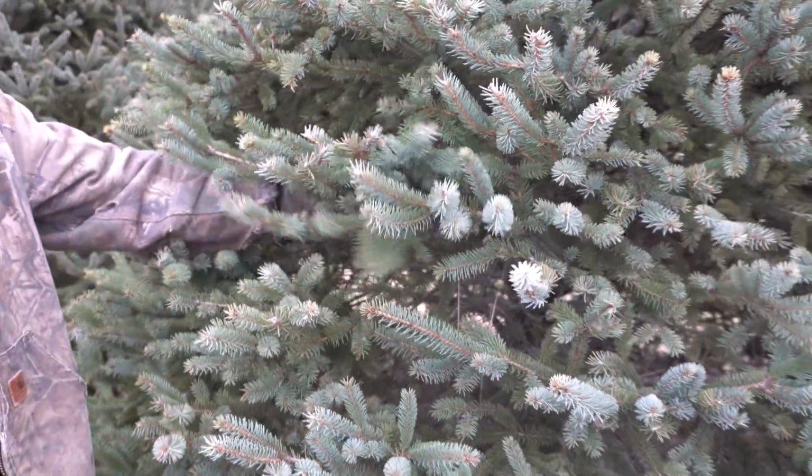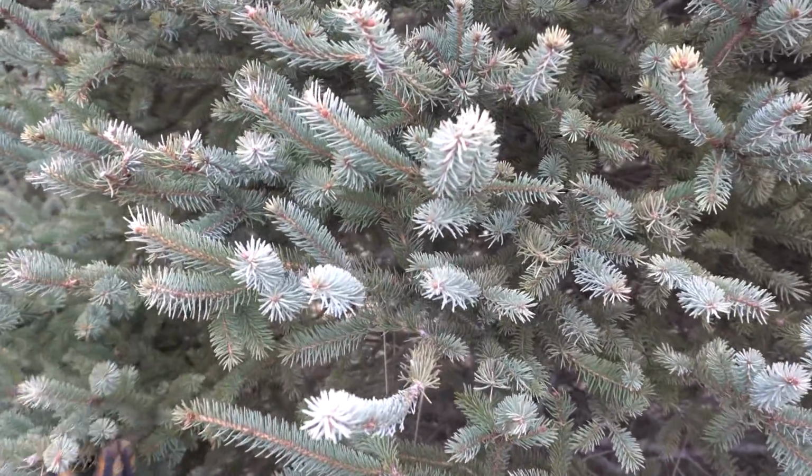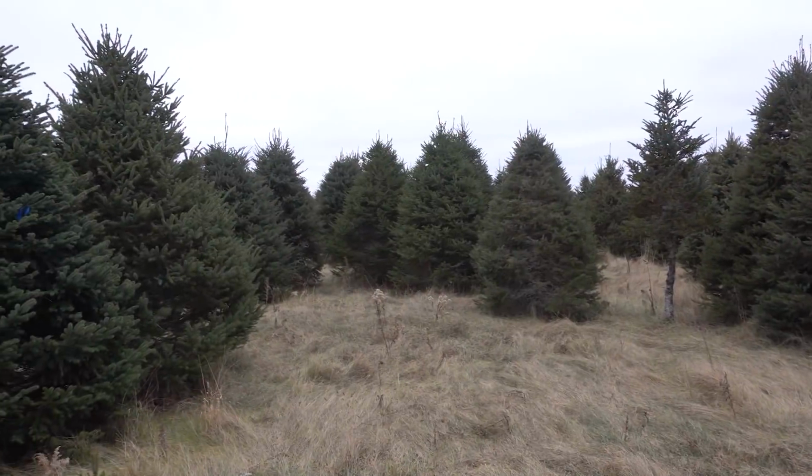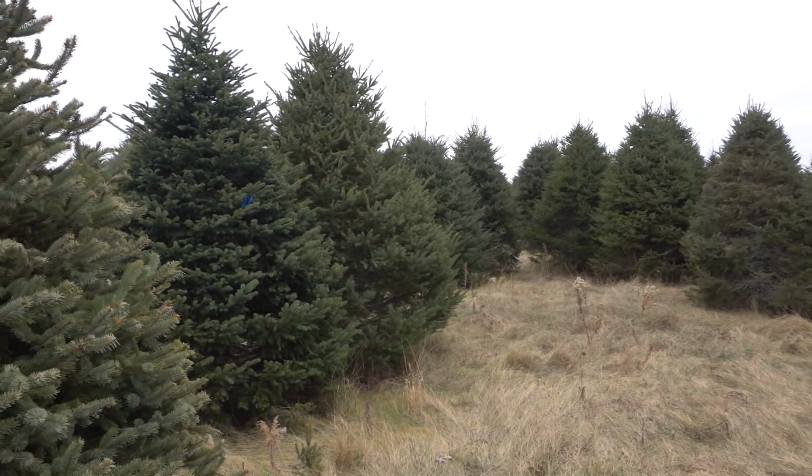A lot of people love the smell of that fresh cut spruce. You really can't beat any fresh cut tree. They're always nice, full, big. They look like a good traditional Michigan Christmas tree.